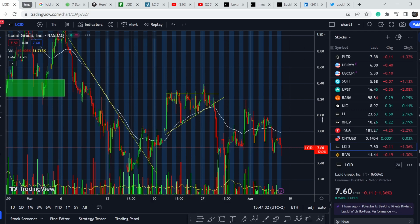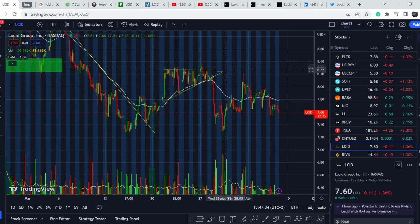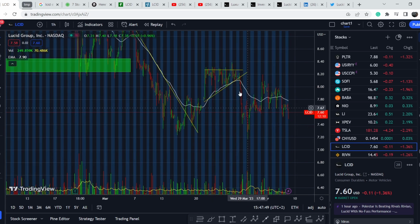And on my previous video I've told you that if this asset breaks this range of support, it will retest the range of about $7.2 mark. And as you can see, it happened. It happened exactly as I predicted. And it was a quite easy prediction because we had to see this type of correction and we had to see the retest of this range.